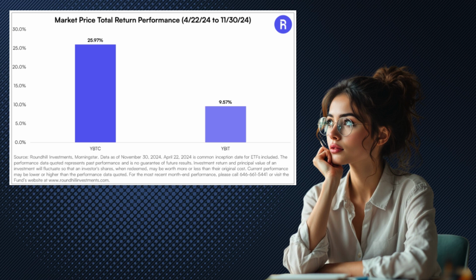It's crucial to remember that past performance is not indicative of future results. Investing in ETFs like YBTC and YBIT involves risk, and the value of your investment can fluctuate. Short-term performance shouldn't be the sole factor in your investment decisions.